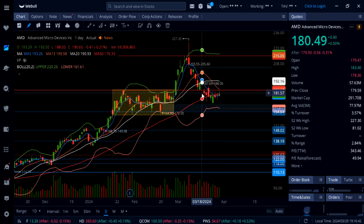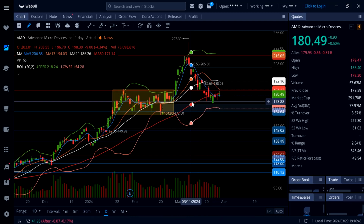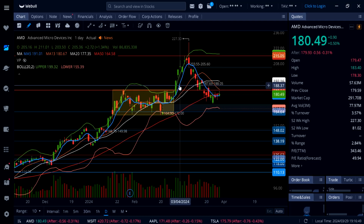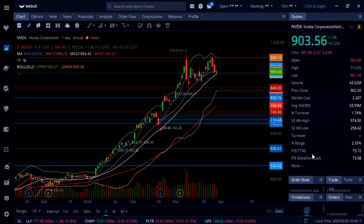So watch out, there might be more upside on AMD as long as the support can hold right here, 179.25 going into Monday's session.